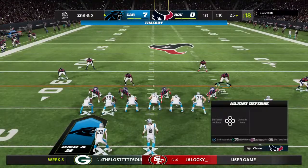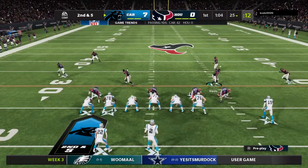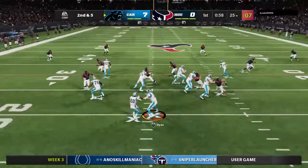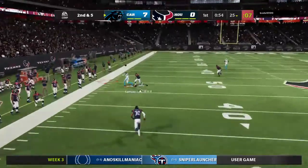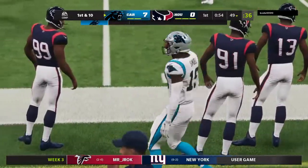The first down run got 5. Here's 2nd and 5. Play action. It's Ryan. Oh, what a catch by Samuel. And he'll go out near midfield at the 49.